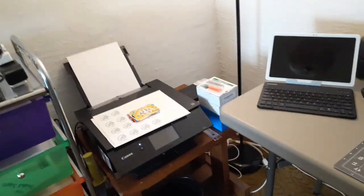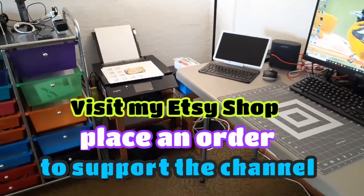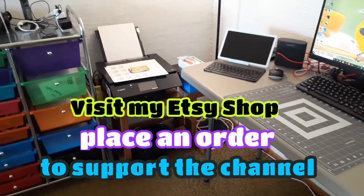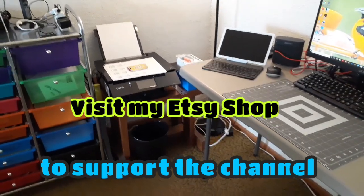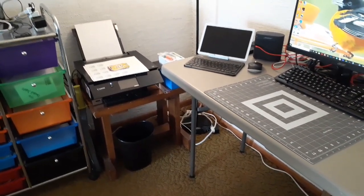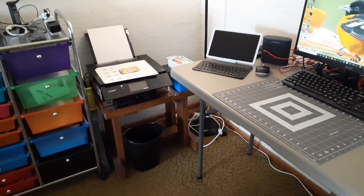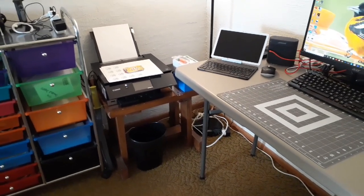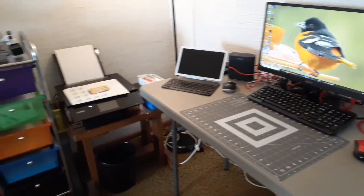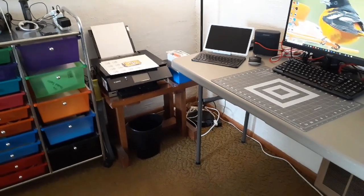So yeah, this is basically where I do my work, and that's all I need. I don't need a big craft room. Some people do need big craft rooms because they do different projects. This is for what I do in my Etsy shop. This is all I need. If I get to do something bigger, then maybe I need a bigger area, but for now, this is working for me. So I just thought I'd show you where I work and what my area is like.